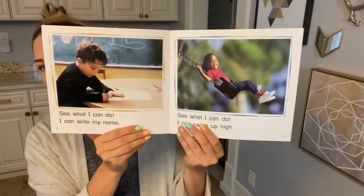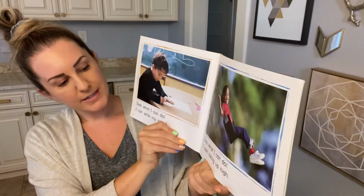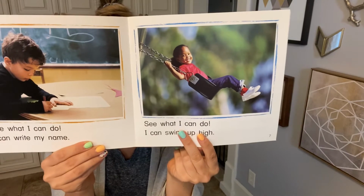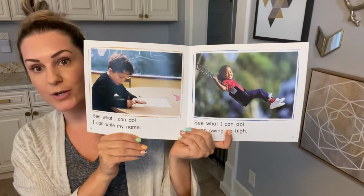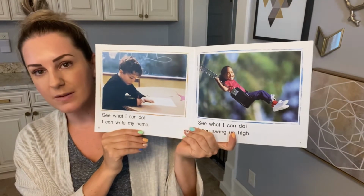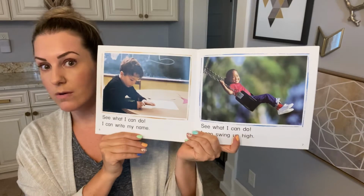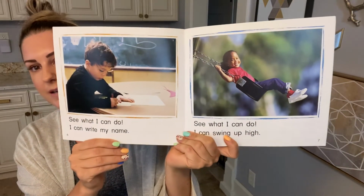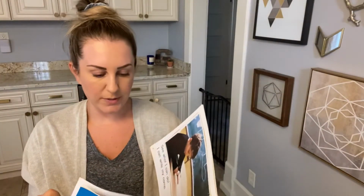See what I can do. I can write my name. See what I can do. I can swing up high. I am so excited for all of us to learn how to write our names in pre-K. I know some of you already know how to write some of the letters or even all of the letters of your name. I'm so impressed. We're gonna work hard on that this year in pre-K.